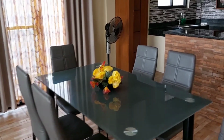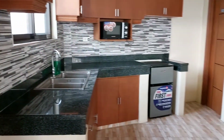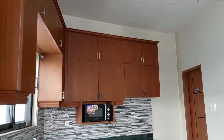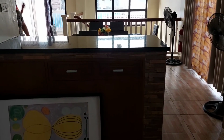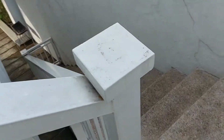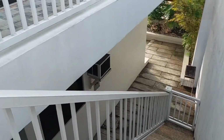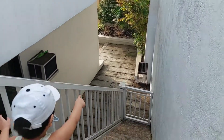Dining area. The kitchen. The kitchen area. And like the bar area. I think this is the bar area. Oh, okay. So here's a door. And here's the balcony. Hagdan dun, galing dun sa ihawan. And as you can see, if bumaba ka, ayan yung gazebo and the pool. Okay, let's go back. Lucas, let's go back.